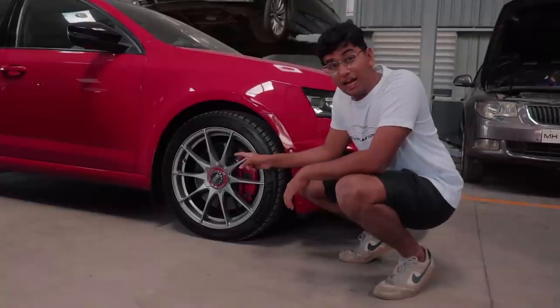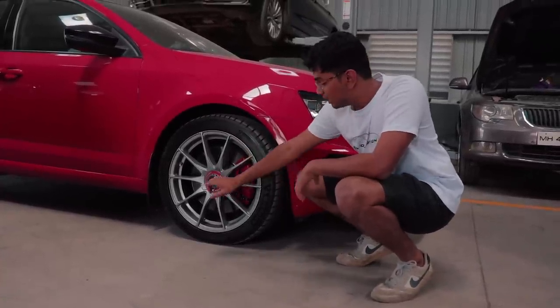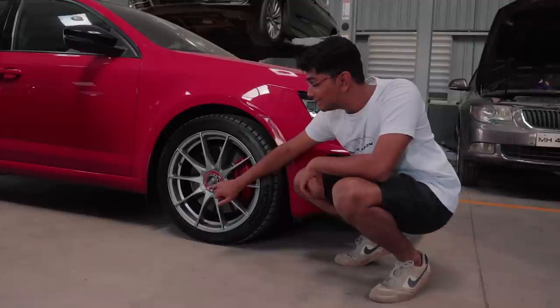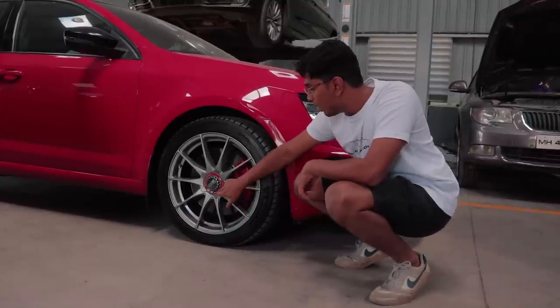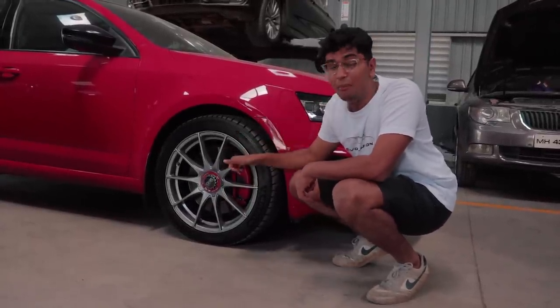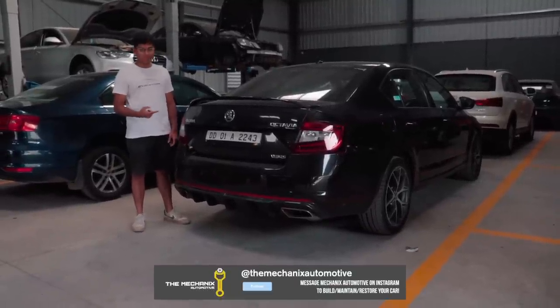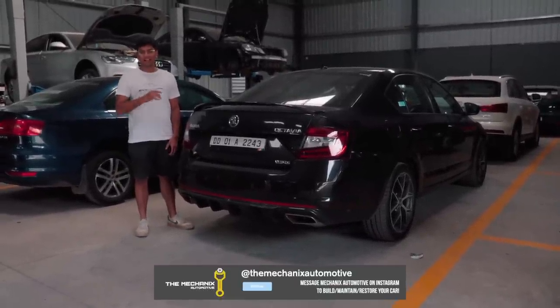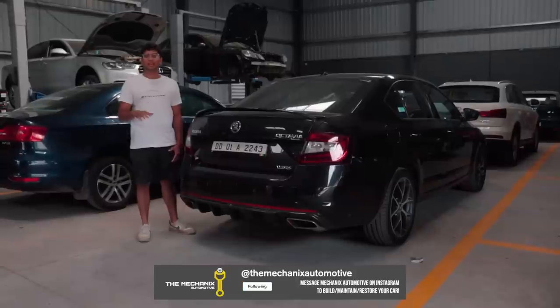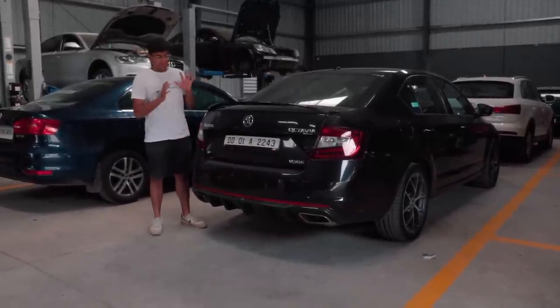So these are OZ Racing rims and I think these are the sickest looking rims I've ever seen. This might fool you into thinking that it's a center lock, but it's actually not. You have your normal 5 nuts over here, but I think these look the part. This is, as you guys know, the all-wheel drive VRS 245. 420 horsepower, it is absolutely insane. 4.5 seconds, 0 to 100. I mean, this is just insane.